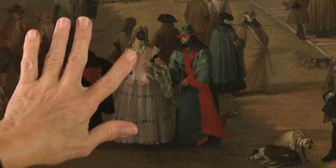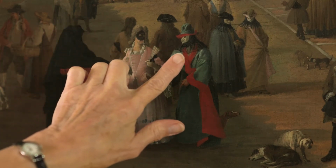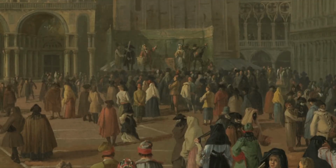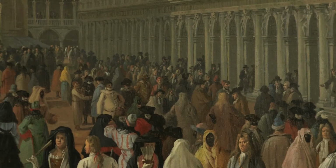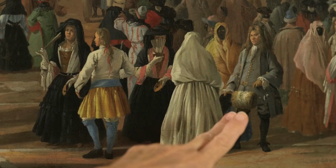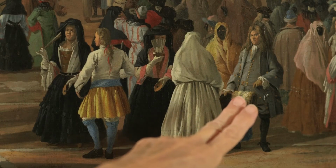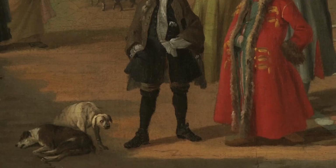You can see people wearing carnival masks. This lady has a black mask, and some of the aristocrats are wearing white masks. There's also a play going on here, and people leaning out over the balconies, looking out onto the crowd. And if you really look at the people, it is absolutely fantastic, the detail. This gentleman here is looking out at the artist, or at the viewer in fact, and very puzzled as to why people are looking at him. And the dogs are fantastic.